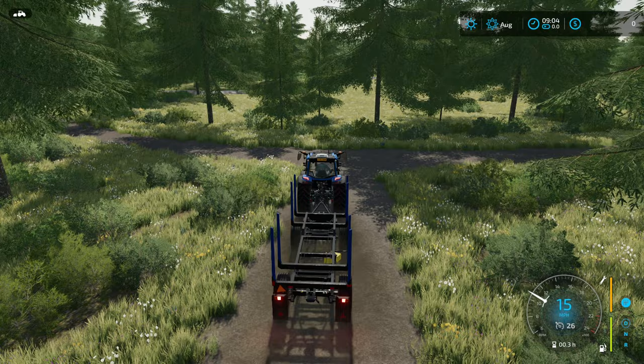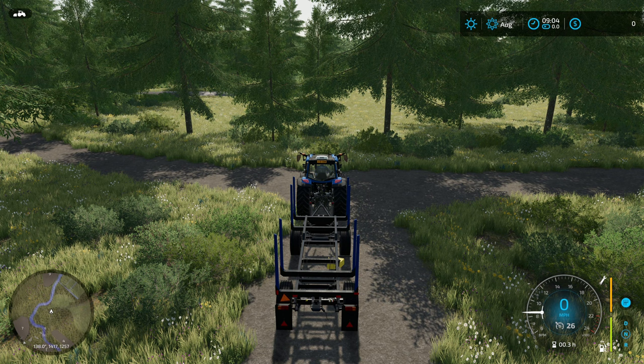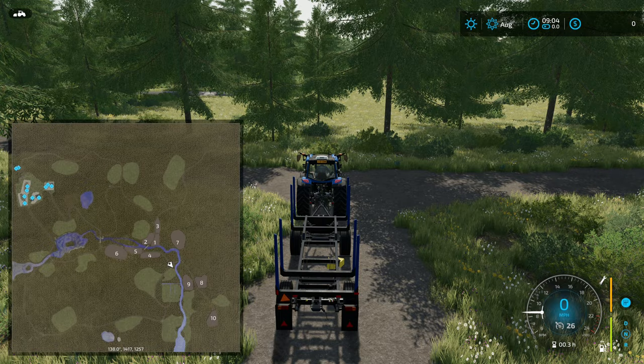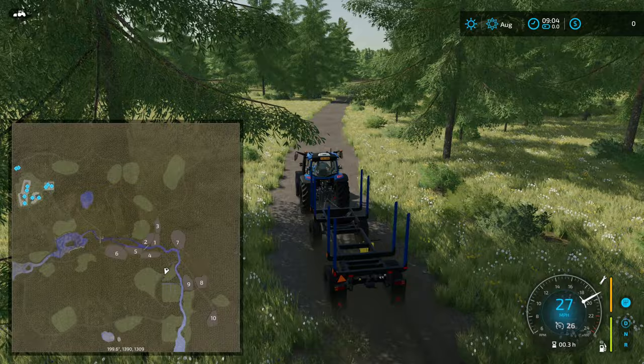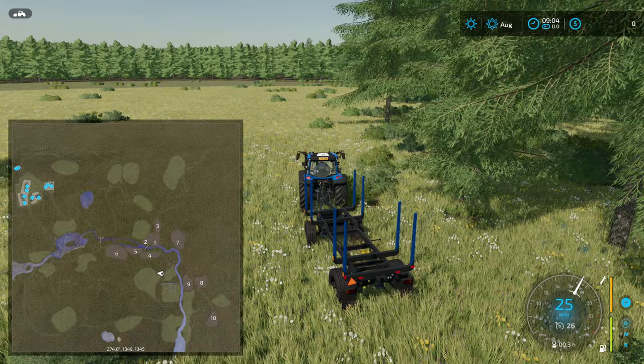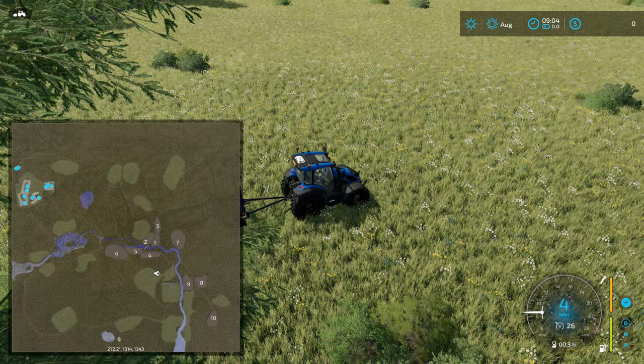Let's see. Forgetting which way to go here. There we are. Okay, I think I take a right here. And this is our land. This is plot 12. So you see, we have a ton of grass here.